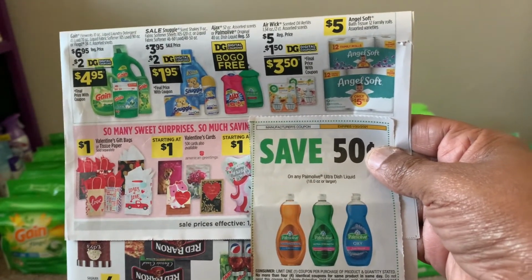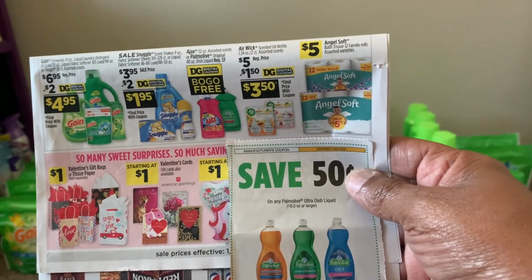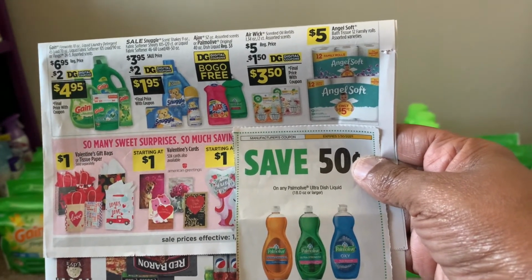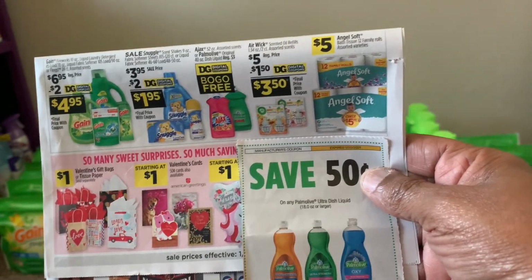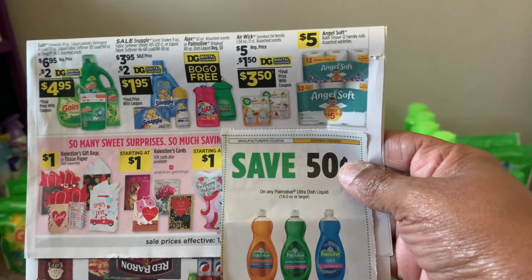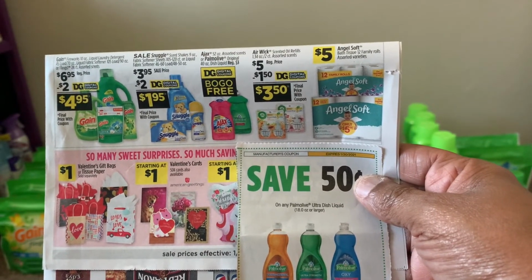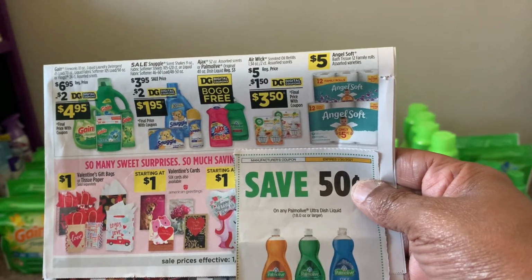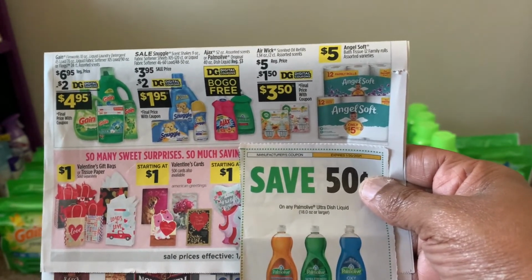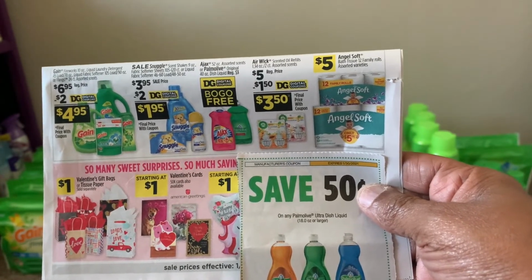So I'm just giving you a heads up what you can get after 7 p.m. tonight. I'm going for the Palmolive, but I probably won't do mine until tomorrow because I'm not going to do another 5 off of 25. But I'll probably pick it up tomorrow. But again, the Palmolive and the Ajax starting tonight after 7 p.m., which is early activation, they will be buy one, get one free. And that's a really good deal.